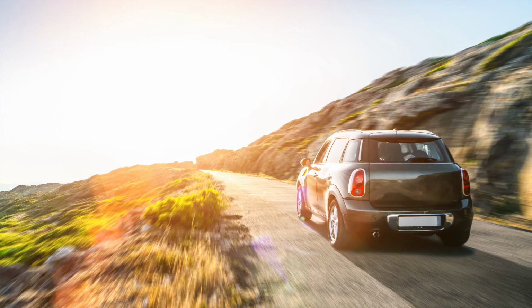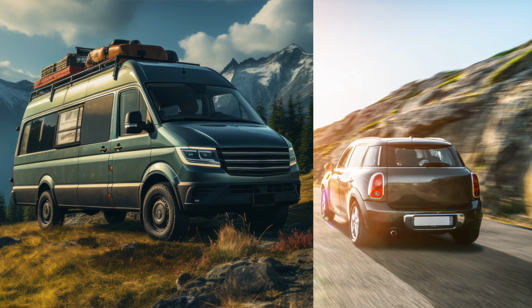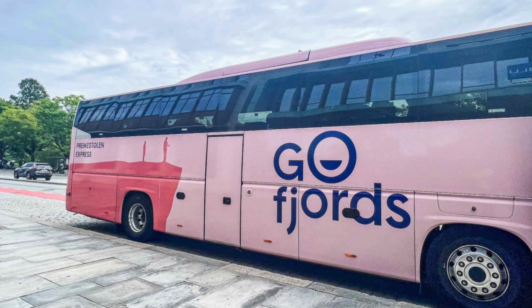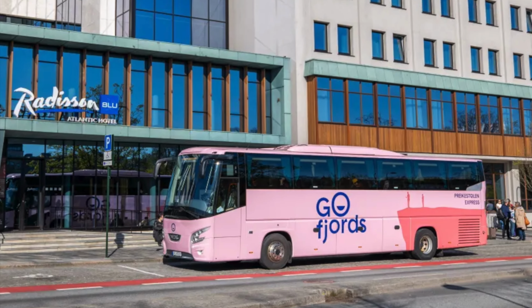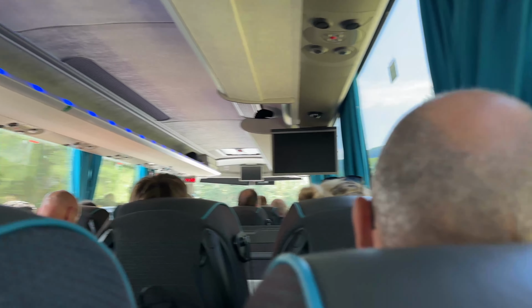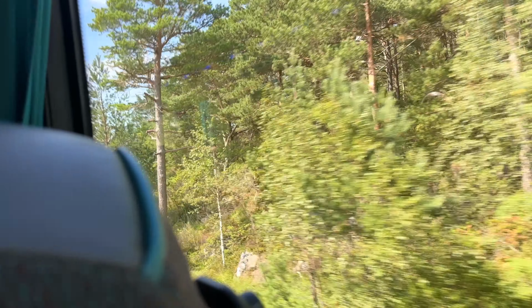If you have your own wheels, a car or a camper van perhaps, you can park in one of several car parks adjacent to the trailhead. The spaces fill up quickly during the peak season, so it is best to get there early. We found it easiest to take a bus from downtown Stavanger. We used a company called Go Fjords, and they will drop you off right at the entrance to the trail.